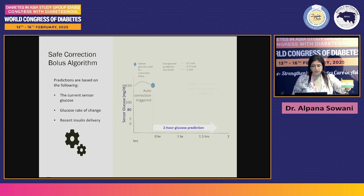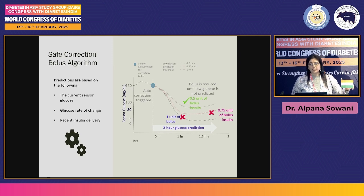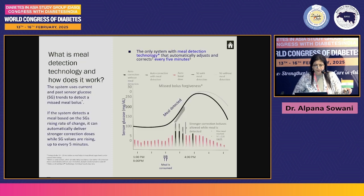When the sensor glucose is seen and the correction bolus is going to come in, the auto correction gets triggered. It decides what's going to happen at the end of 2 hours. If there's going to be a hypo, it'll reduce the dose. It'll further reduce it and finally only give the bolus which is not going to let the blood glucose go below 120.